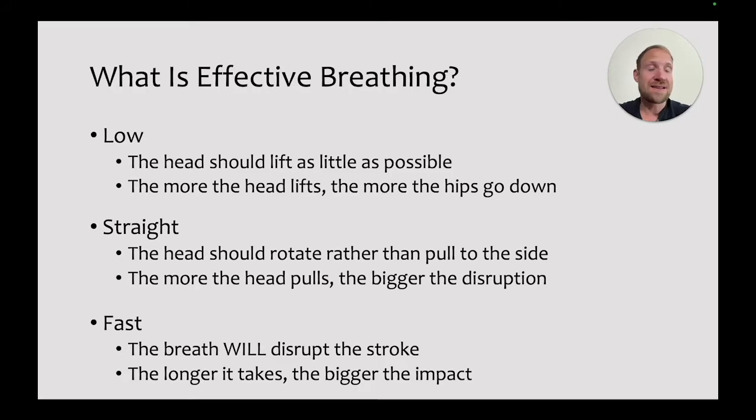And when the breath is high and when the breath is not straight, the more that happens, the more the arms are going to have to compensate because the head's offline. Swimmers are going to be less stable and they're going to have to use their arms to kind of brace, compensate to make sure that they don't lose their balance. If their arms are compensating, they're not creating propulsion, and that's no good.